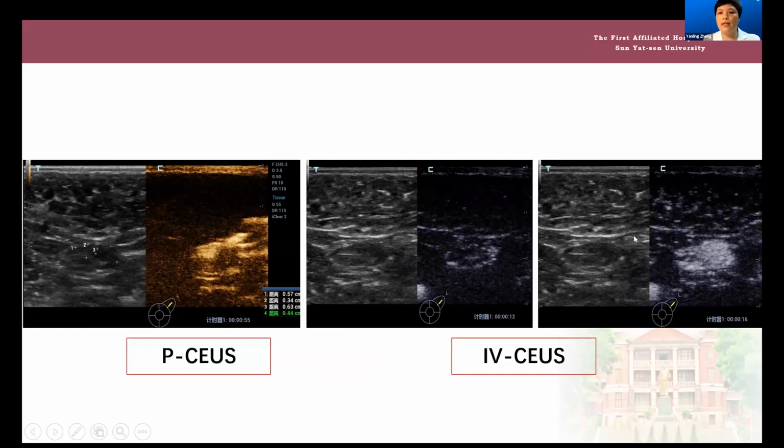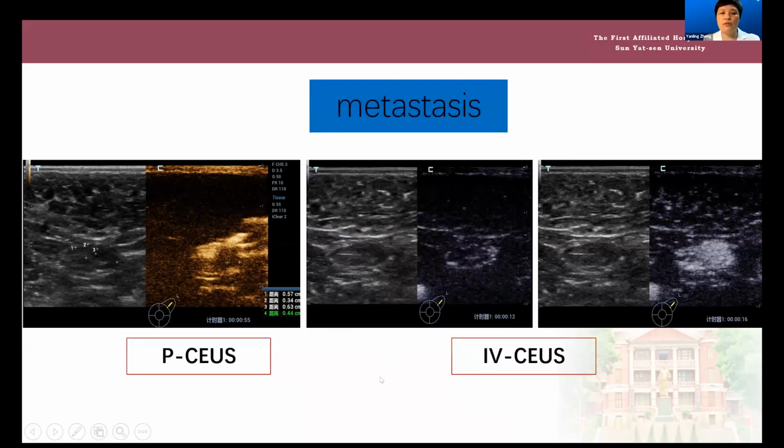And this one is the intravenous CEUS. We can see the bubbles come from the surrounding area first, then to the center. So this is centripetal, so this is also malignant. And the final diagnosis is metastasis.